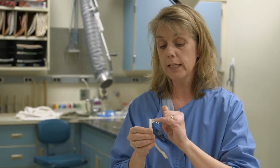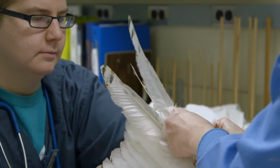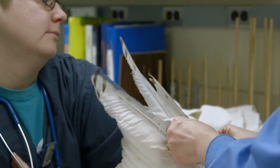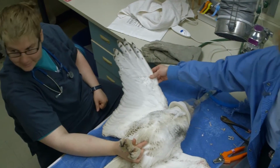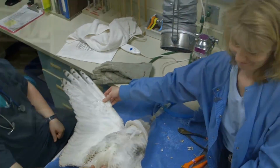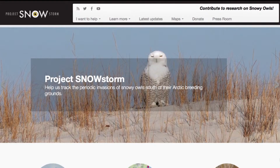And then we whittle it so that it fits nice and snug in the feather shaft, and then we glue it in at the end. And basically these feathers that I've imped will stay in the bird until it goes into a natural molt. And they will be just as functional, allowing the bird to fly and catch food and do everything it needs to do to survive.